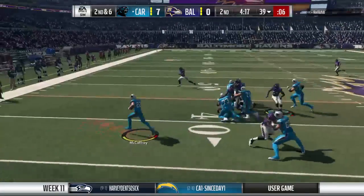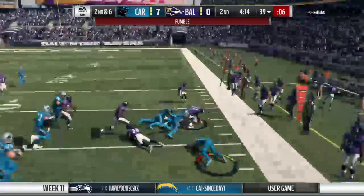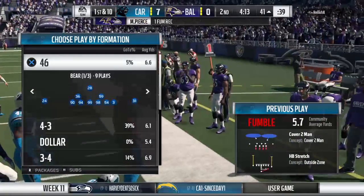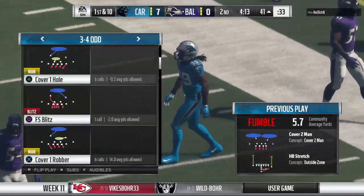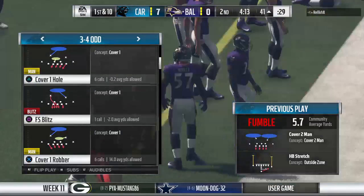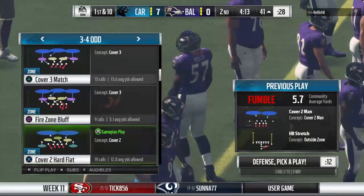On second down, McCaffrey. And some room to... The ball's out. McCaffrey lost it. Often on fumbles, you look at the guy who coughed it up and say, geez, what did he do? But, hey, let's tip the cap to the defense here. I'm not even going to tip it. I'm going to doff my cap to him. Congratulations. Big-time play. Knocking it free and creating something good for your team.